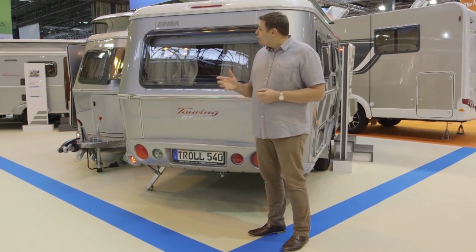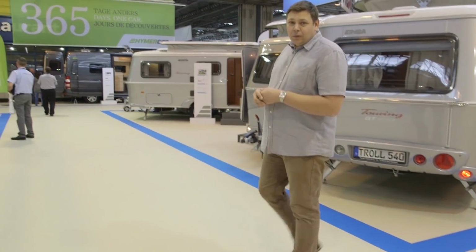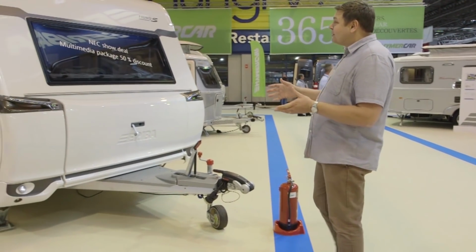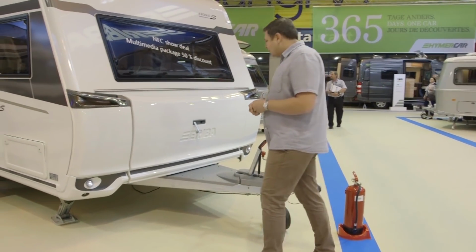Think Arriva and you'll probably picture something a bit like this, the dinky and iconic Arriva Touring. But in Germany, that name means a whole lot more. And it's going to mean more in the UK for 2017 too, because Hymer Group is bringing over this, the colossal Arriva Nova S. Being this huge, it's obviously got a lot of storage in it.